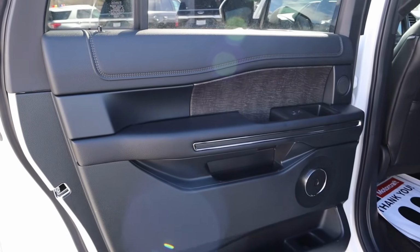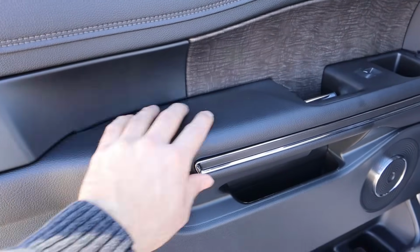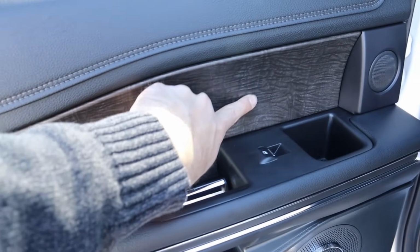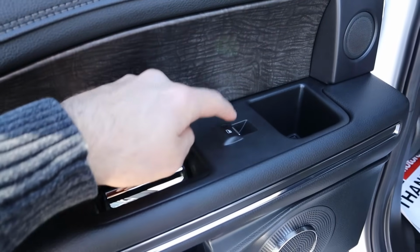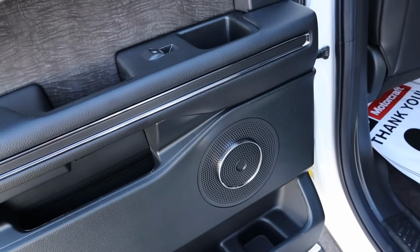Going over the door panel here in the rear, notice that you've got the nice soft touch up here with the stitching, and then just down below, also where you rest your arm, you've got more soft touch, and then you've got some wood trim that's kind of in between both the layers. Got your little window control right here, and then you've got one of the speakers for the sound system, which I think is cool that they do a little circle.